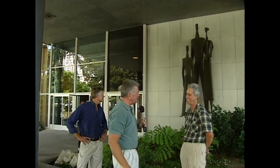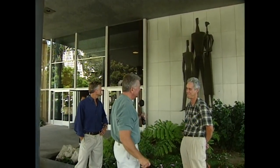But here it is. This is stop number three. Right here underneath the front entrance of Parker Center, it's here for all of us to see and enjoy and kind of flash back in time to the 1950s, when this was very controversial.